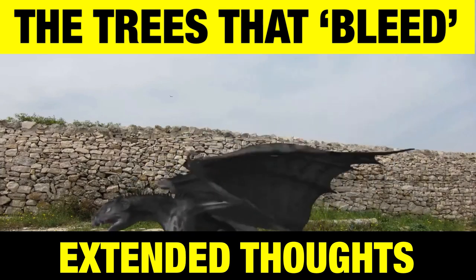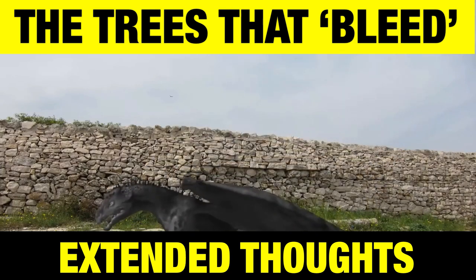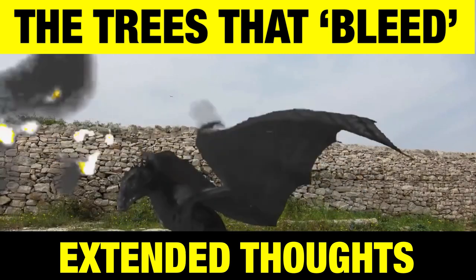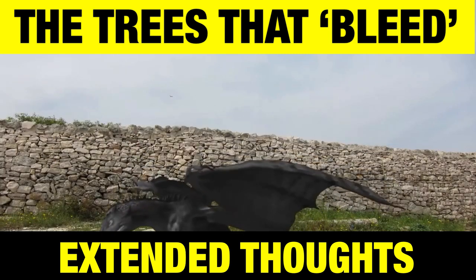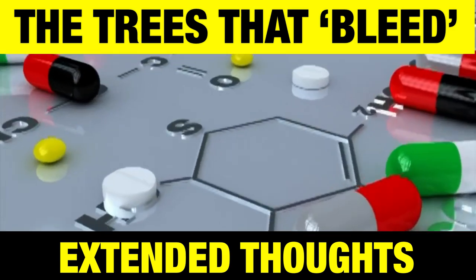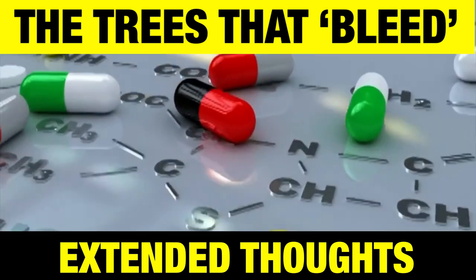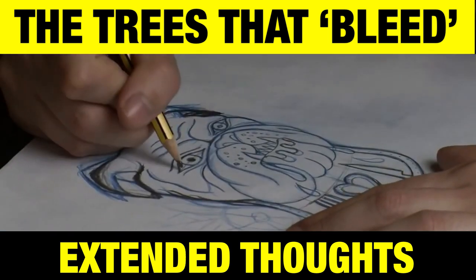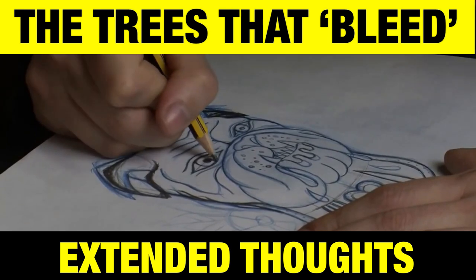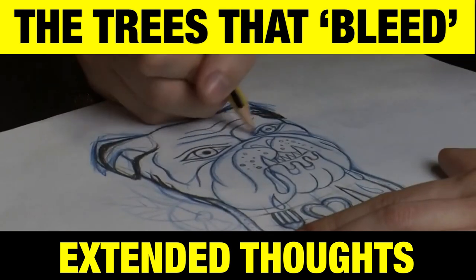According to legend, the first dragon blood tree was created from the blood of a dragon that was wounded when it fought an elephant. Like the unfortunate dragon, the tree secretes its resin when it's injured. In ancient times, the resin was believed to have magical and medicinal properties. People used it as a pigment for art, a dye, and a medicine. Dragon's blood is still used for these purposes today.